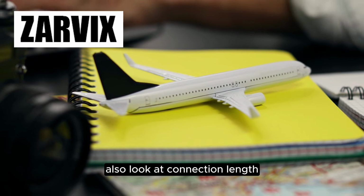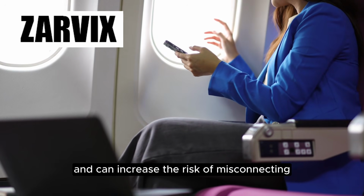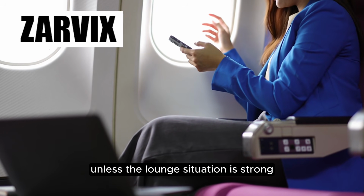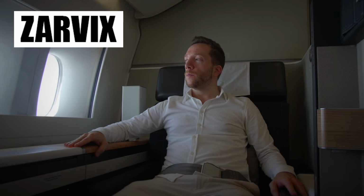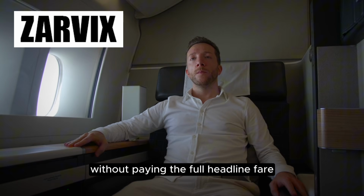Also, look at connection length. Very short connections can be stressful and can increase the risk of misconnecting. Very long connections can waste the day unless the lounge situation is strong. A balanced connection can be the sweet spot where you save money without making the trip feel complicated. Once you get comfortable with connections, the next move is upgrading your cabin without paying the full headline fare.